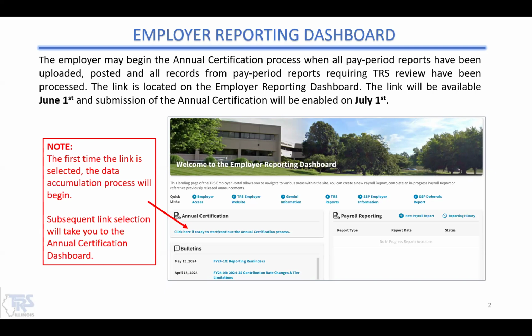Now the link was available. It opened up on June 1st, so you should see that on your employer reporting dashboard. Now the submission of the annual certification, that will not be enabled until July 1st. So you can go in there, you can start working on it, but that final button to submit to TRS, that is not going to be enabled again until July 1st.